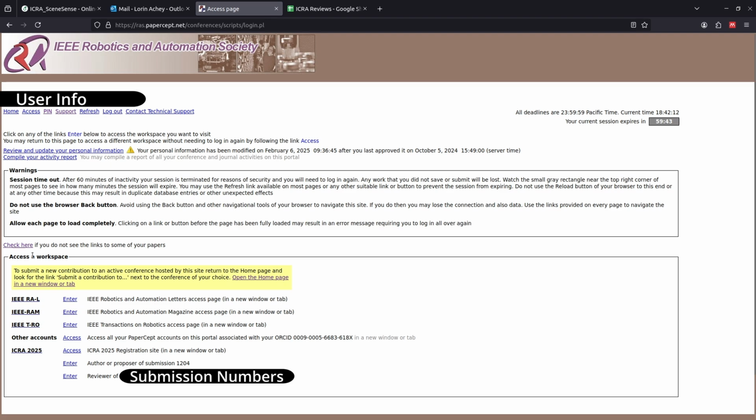So you'll go down to this tab where it says access a workspace. When you come down to this workspace, you can see I have an ICRA 2025 link here to access the registration site. I also have one to enter as the proposer of submission 1204, which is the submission that we made. And then I have another place to go as the reviewer of submissions. So I was actually asked to review multiple papers that were submitted to this venue.